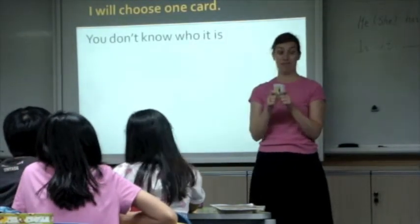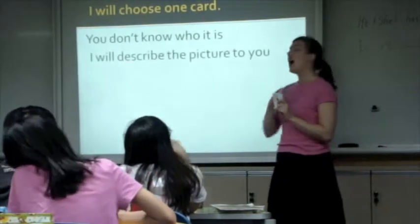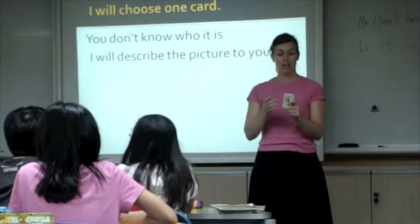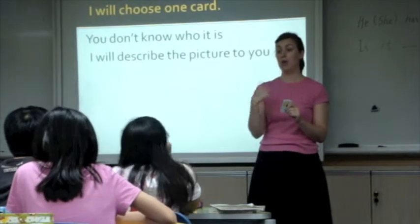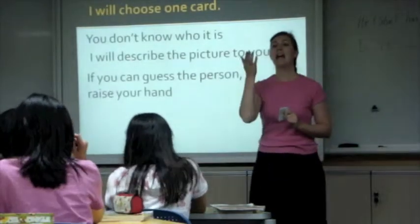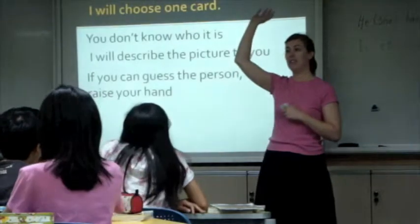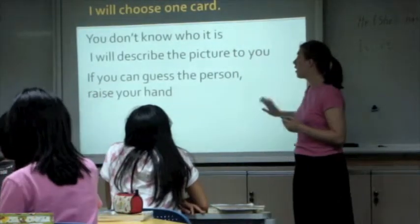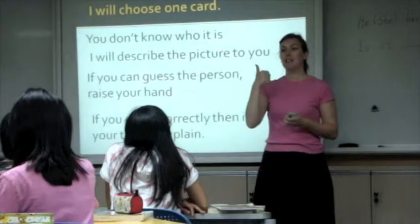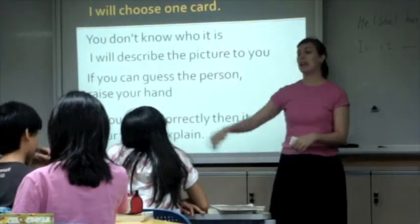It's a secret. I describe the card to you, the person. If you can guess who it is, raise your hand. If you guess correctly, then it is your turn to explain at the front.